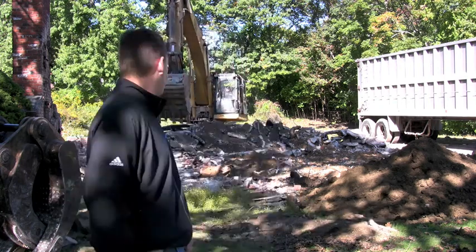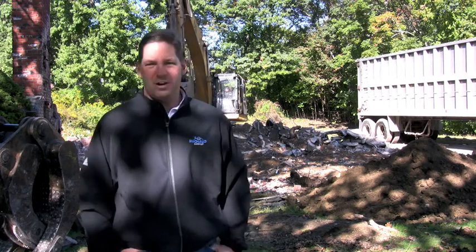Just about done with the complete demolition of this home. As you can see behind me, we're currently pulling out all the slab material and bricks. We're going to cart that off in a little bit, and we're pretty much all set to go.